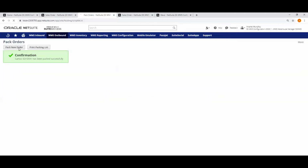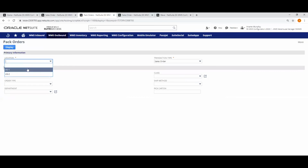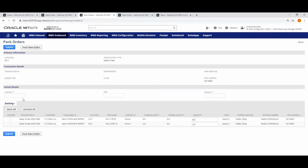And I'll go ahead and pack my second order here. And here, I'll go ahead and use the pick carton detail here as my filtering criteria, and capture the relevant details and submit here.